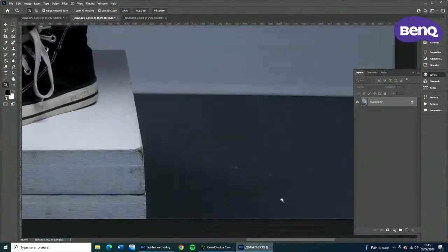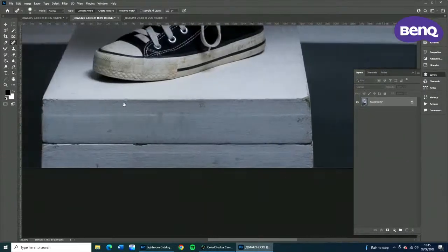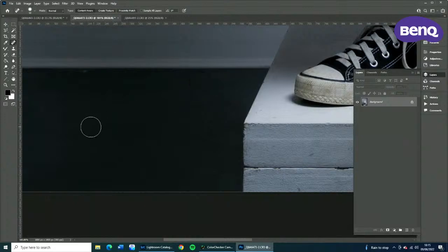The floor's annoying me now. So we're just going to go into the floor and get all the bits on the floor that aren't quite right with our spot healing tool. Boom, boom, boom, boom, boom. Get that all nice and clean there. Lovely stuff. Bang, bang, bang, bang, bang. Cool.